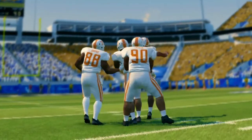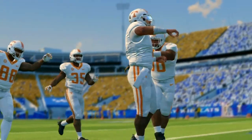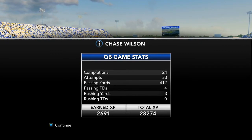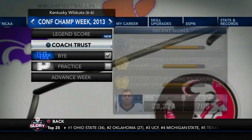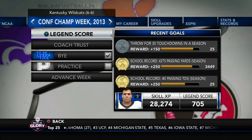So we go down with an injury. We come back, and the lead is vanished, and we almost come back, but our defense can't make a stop. And we ended up with 4 touchdowns today with 412 yards. So we played well other than that injury that lost us the game. So we're going to go ahead and finish the season at 6-6, and we didn't get a bowl game. So that is pretty devastating.